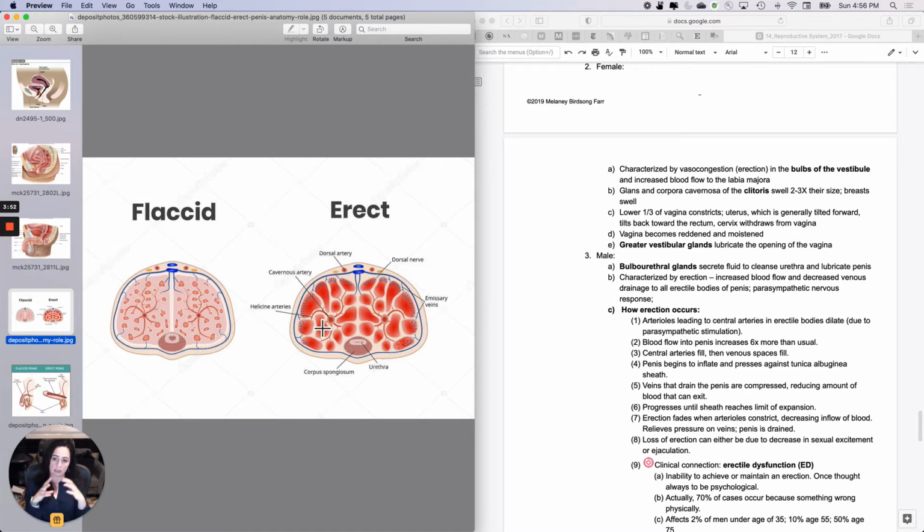The penis begins to increase in size and push the veins against the tunica albuginea, so they can't actually drain. So the veins that drain the penis are compressed, reducing the amount of blood that can exit. So more blood in, less blood out. This progresses until this sheath, called the tunica albuginea, reaches the limits of expansion. And so the erection will fade when the arterioles constrict again, decreasing the inflow. And when you decrease the inflow, you'll stop putting pressure on those veins and the blood can drain out.